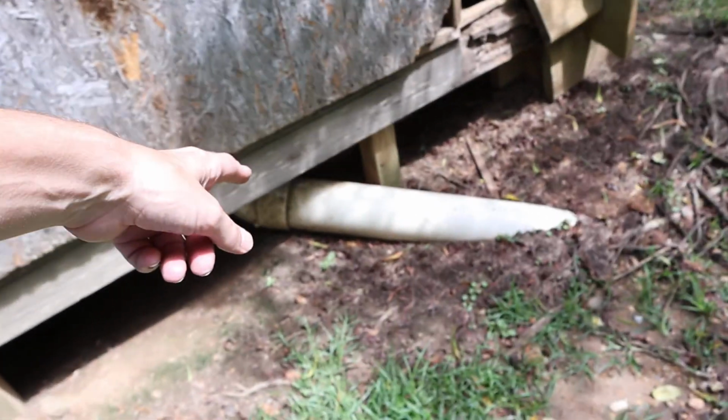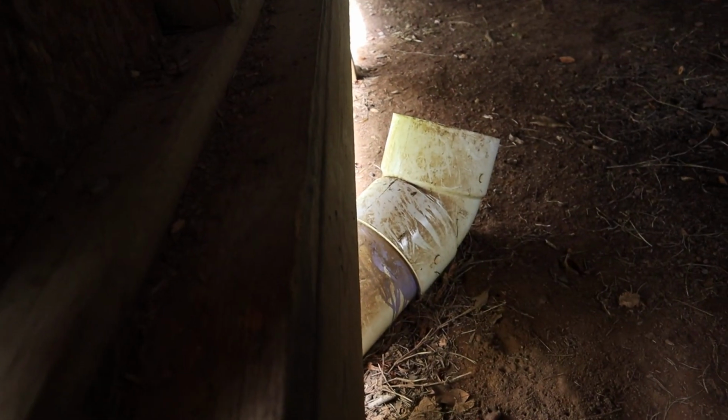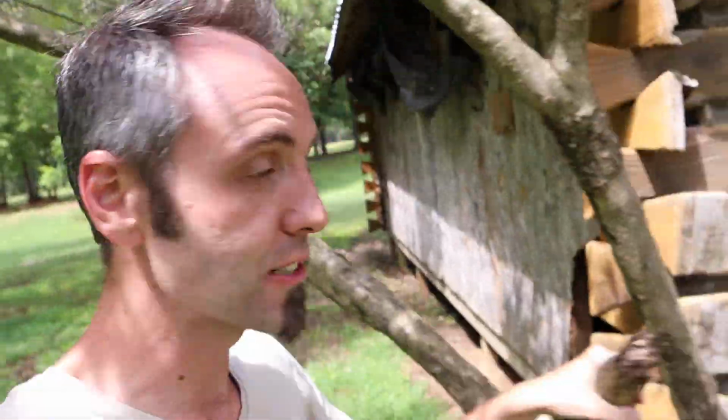There's this weird pipe right here. I'm not too sure exactly what this was used for, but I noticed that it was sticking up through there. I don't know if that had any kind of significance to the film or if it was for flooding or what, but it does actually go underground here, so I'm not too sure what's going on with that. This right here is a live tree. It's not a fake tree.